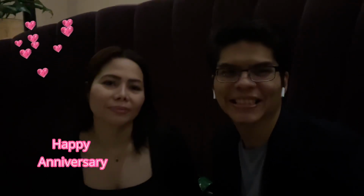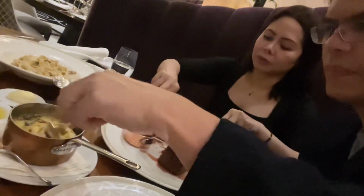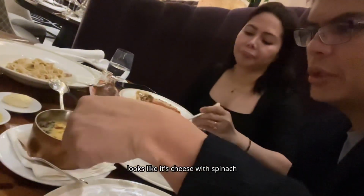You like with tomato? Bigyan kita. Yeah, try the steak siding. There. Yeah, looks like it's cheese with spinach.